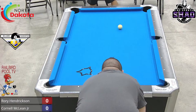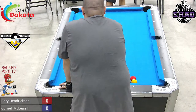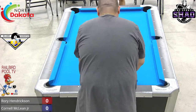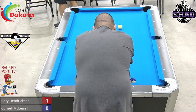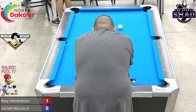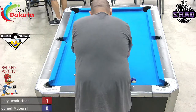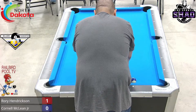Well, Rory got his way through it, his experience. Takes a 1-0 lead. Playing a race to 7 here, alternating break. Our first look here at Cornell McLean Jr. on a break. Let's see, expect him to pop it somewhere near the center. He's got a really good break in 8 ball, so I'm pretty certain. I've never watched him play 10 ball yet, but I think his break's going to be similar to his 8-ball break.